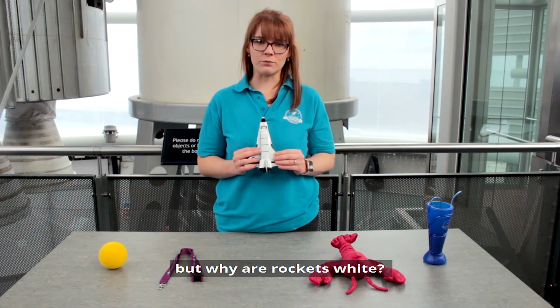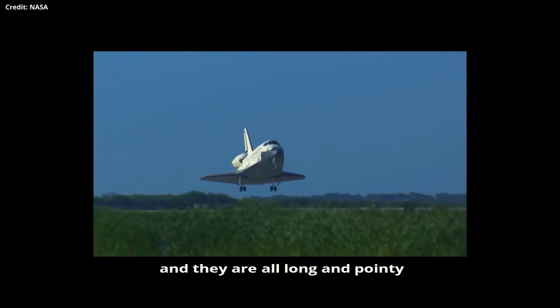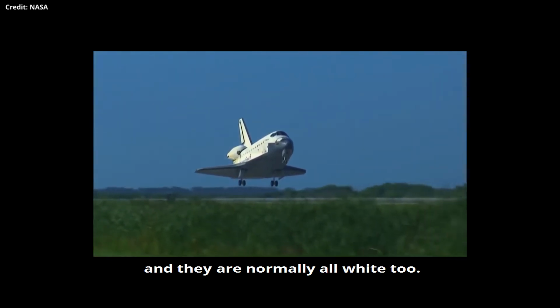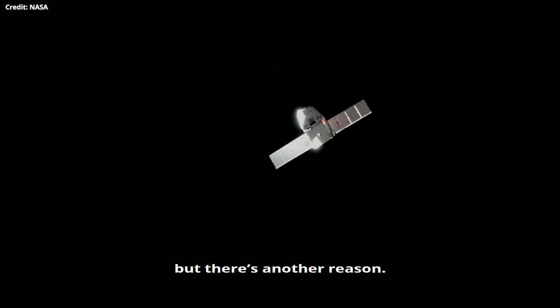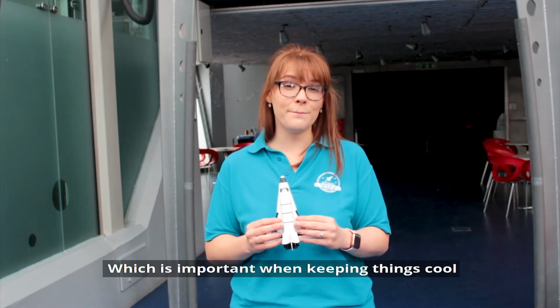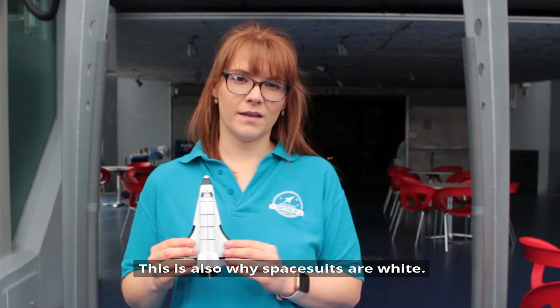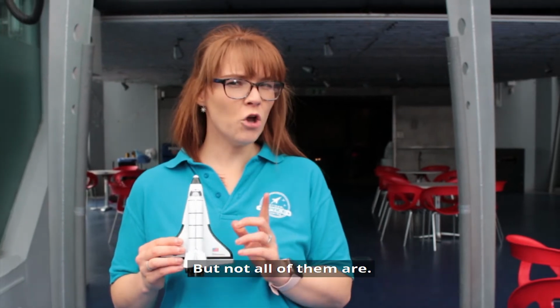But why are rockets white? Rockets all look quite similar, and they are all long and pointy, and they're normally all white too. This is useful to keep track of rockets against the blackness of space, but there's another reason. White absorbs the least amount of heat, which is really important for keeping things cool in the extreme temperatures of space. This is also why spacesuits are white. But not all of them are.